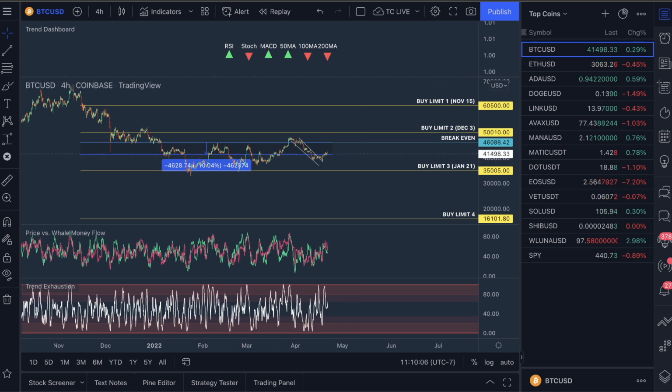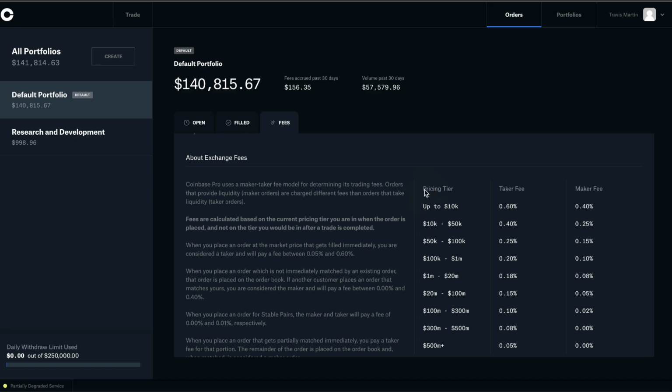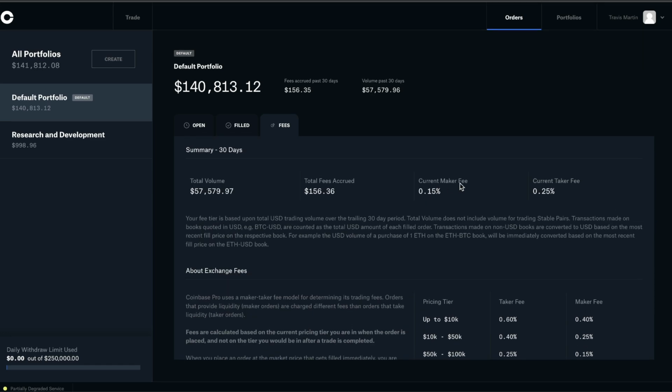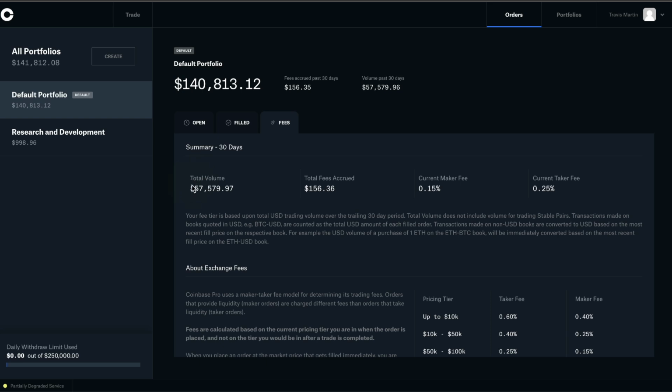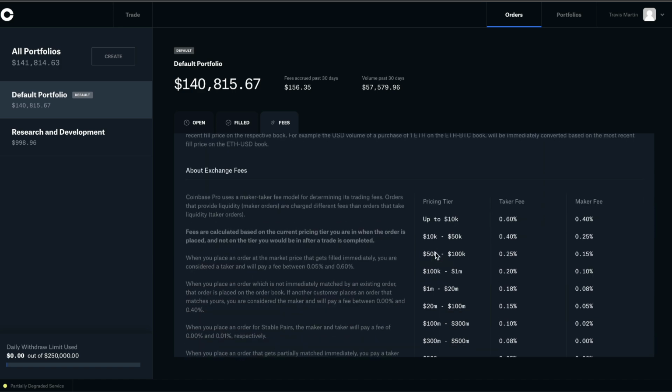Okay, first of all, let's take a look at this. So my Coinbase account, we were just looking over this. This is what's called the fee schedule for Coinbase Pro. So down here you have tiers of different fees, and it's based off your total trading volume. So my total trading volume is 57,579. That puts me in tier number 3 down here. It's between 50 to 100K, and my maker and taker fees are 0.25 and 0.15.